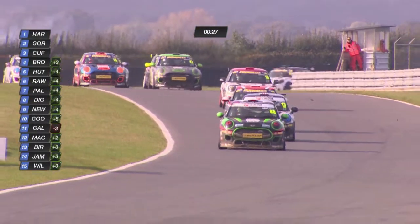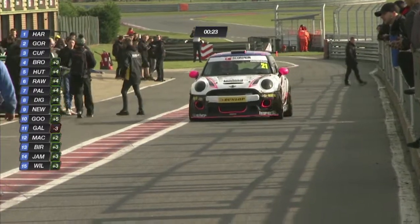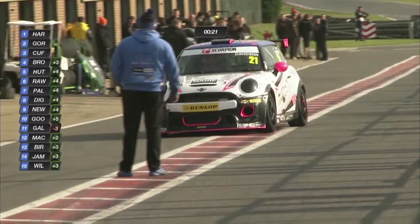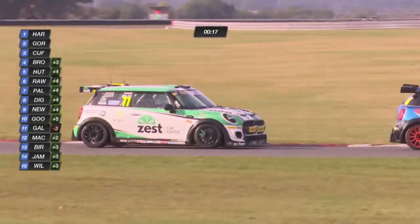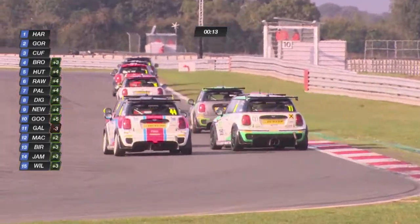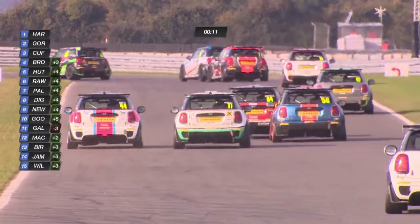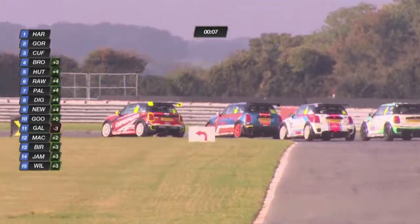Cuff and Brown go through, 3rd and 4th, with Harrison and Gornall still there. Quick check on fastest laps again. Harrison, as Jack Davidson, the early leader, comes into pit lane and I think into retirement. Lewis Gaylor around the outside line here. Side by side, he is at the moment busy chasing with Harry Gooding. Max Bird trying to come back in the mix as well. Bird goes through on the inside line of Lewis Gaylor.